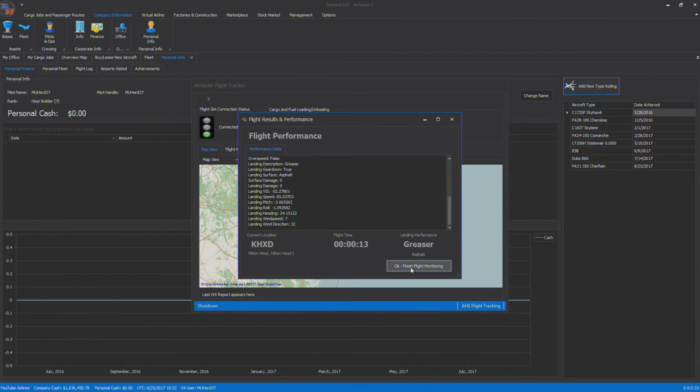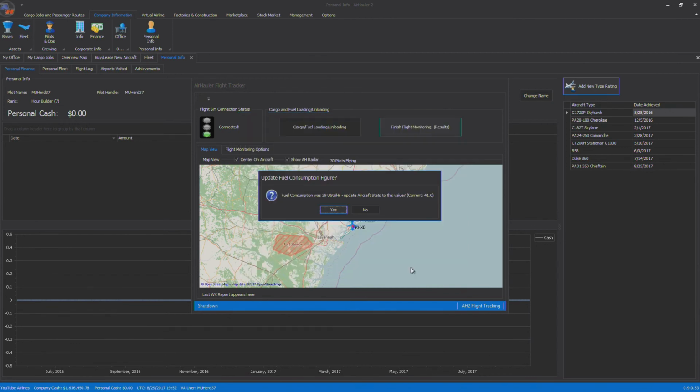So we probably landed with the wind. Maybe that's why it was so gentle. Fuel consumption was 29 an hour. Update aircraft stats to this value? Current 41. Oh man, that's a good question. I'm going to say no.